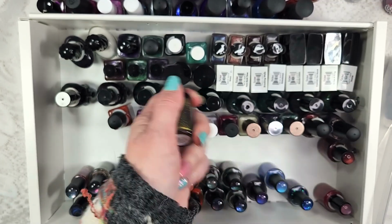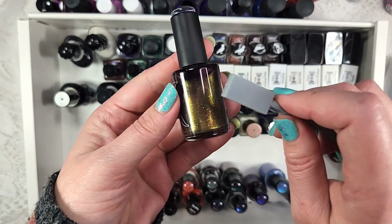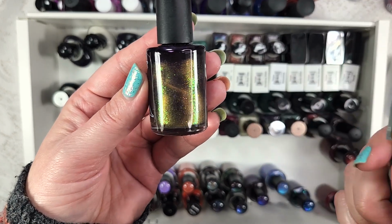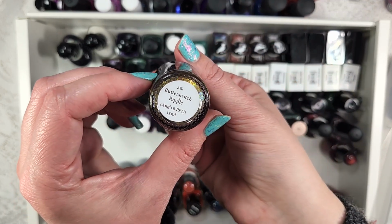Next up, ooh, we have another magnetic. This is 2% Butterscotch Ripple. Very pretty polish. This one's not going anywhere. That was 2% Butterscotch Ripple.